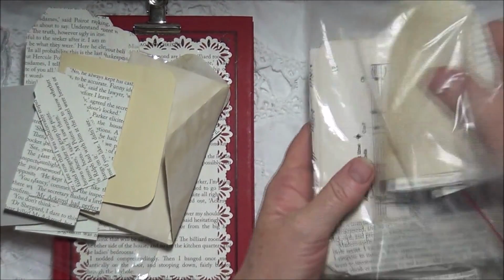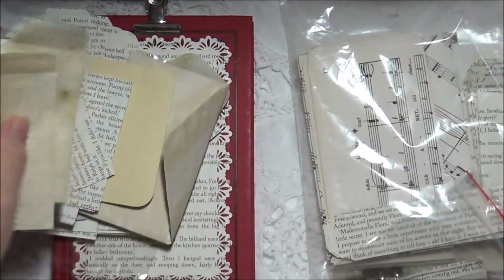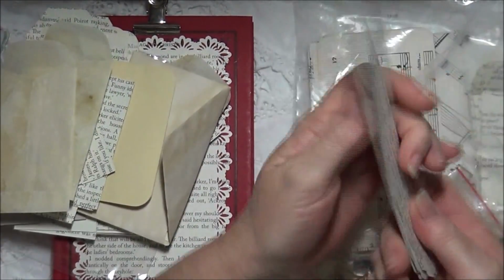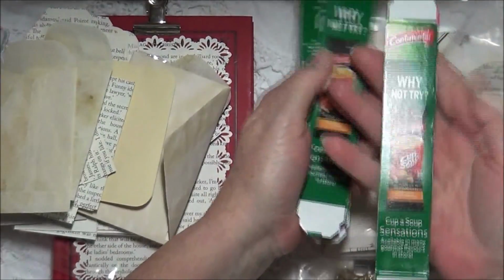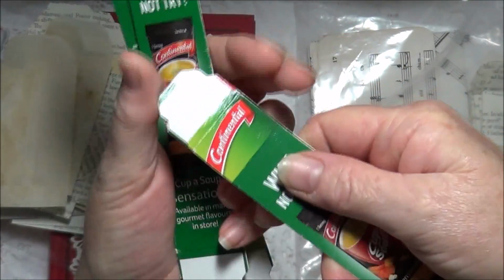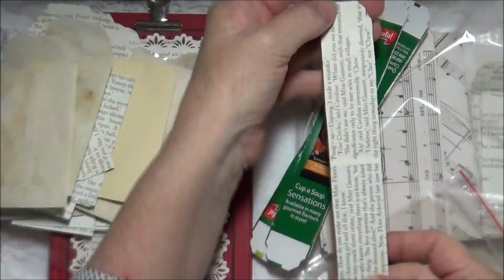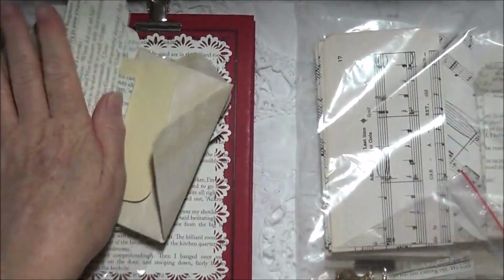What else have we got in here? I sort of spent a whole day doing it. There's more coin envelopes I've made. These are the sides of the boxes. See the instant cup of soups? They end up with these little end pieces, and I thought they would make a nice belly band type thing, so I've made some belly bands with those.